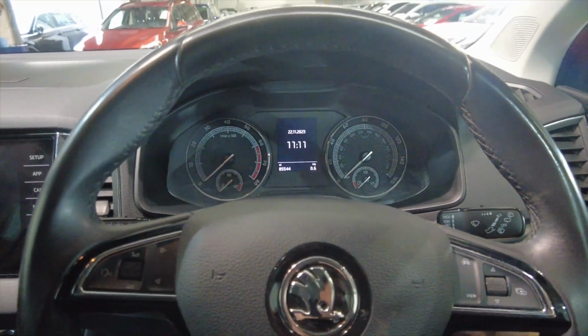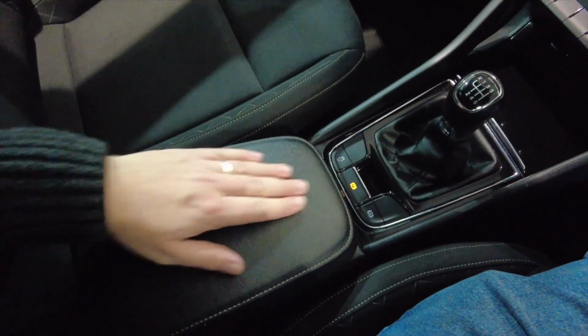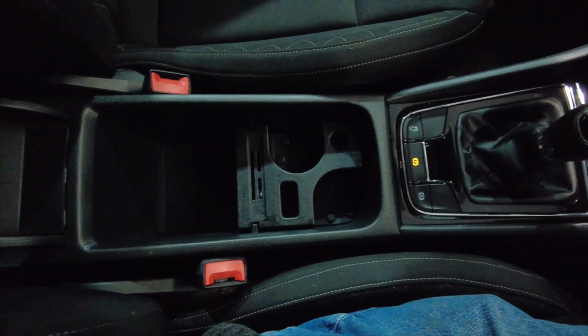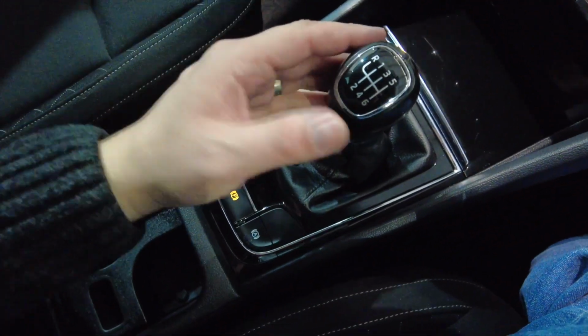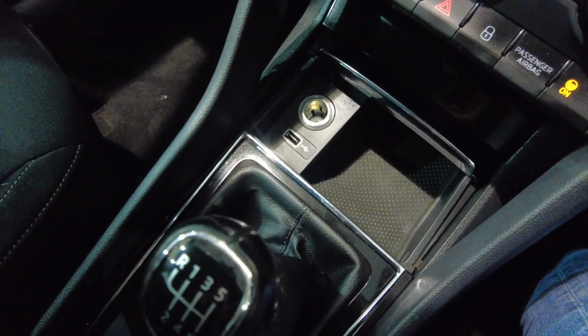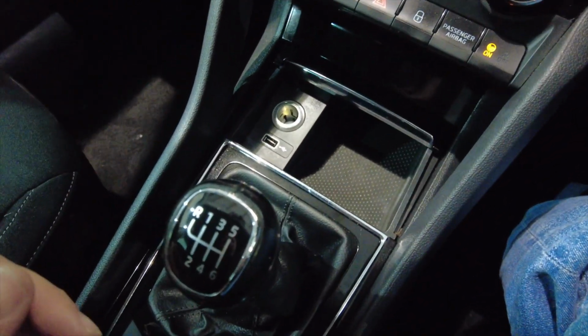So it is key ignition, this, so we'll just drop the key in there. And there we go. So as you can see, you've got the central armrest, which slides all the way back and lifts up to reveal some storage space, a couple of cup holders there, your parking brake, manual gearbox, just radio down there. You've also got a sliding section there with a USB, 12 volt and a bit of space there, perhaps for your phone to sit to charge.